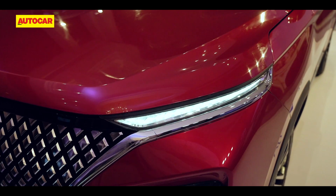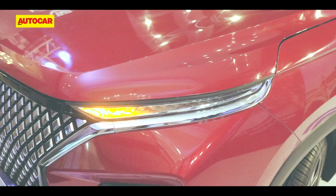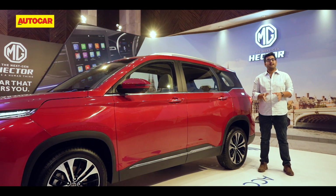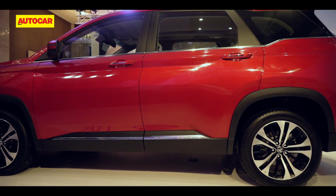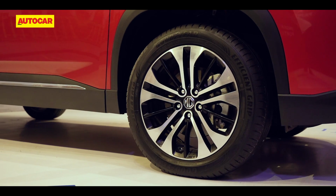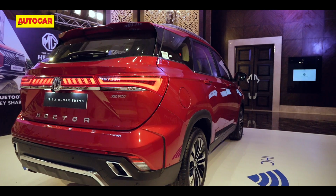Talking of lights, the updated Hector debuts what MG calls intelligent indicators. 30 degrees of steering lock automatically activates the indicator for the desired direction. Where you won't be able to tell the latest version of the Hector apart from the older ones is at the sides. Things have been carried over as they were. Now, these rims are 18 inches, but if you remember, these were included on the last update the Hector got in 2021. There's more to talk about the tail end.